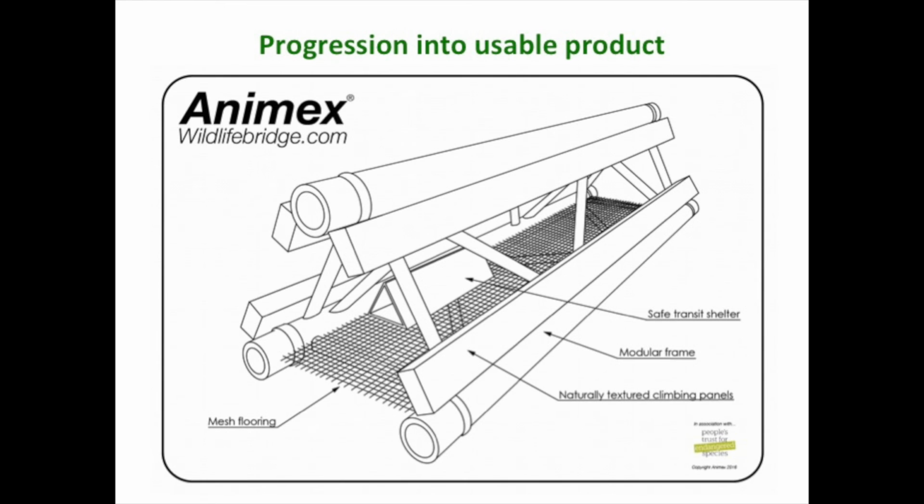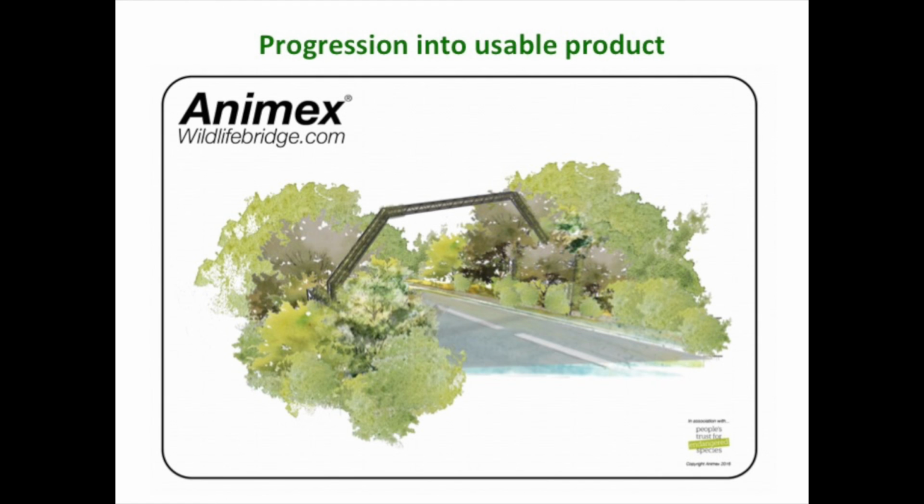Due to the success of the trial and the ongoing need for an effective solution for arboreal habitat fragmentation for such an iconic species in the UK, the Animex and People's Trust trial has attracted a lot of positive interest both from conservationists and within the press. The Japanese and Animex PTES trials provided clear evidence of the suitability of the specific arboreal wildlife bridge design in facilitating arboreal habitat connectivity by a range of species.